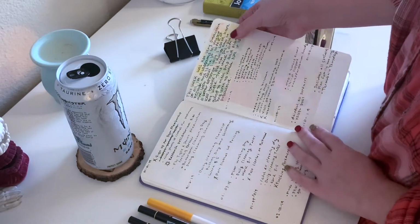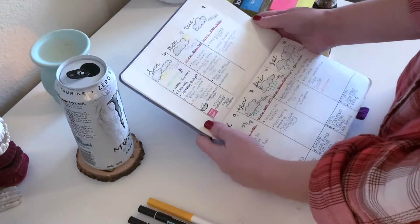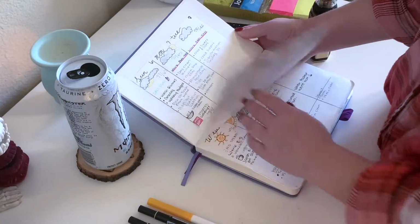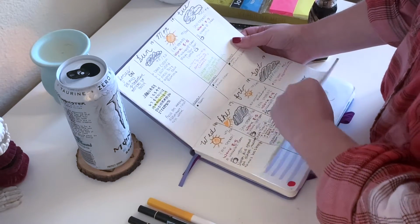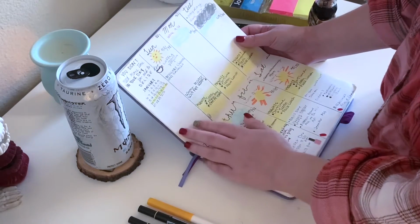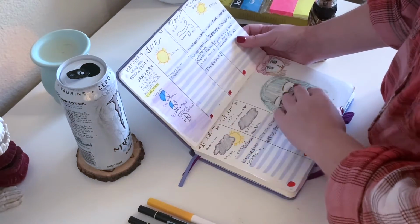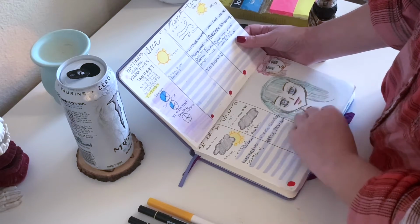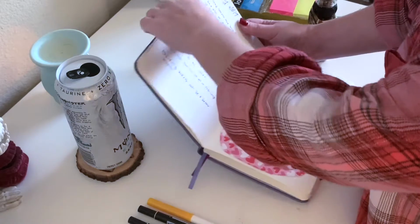This is my dailies for January. I did a lot of interesting things in January. I really like this spread. I cut it out of a different bullet journal that I accidentally spilled coffee on. That's why the pages are falling out. These pages were not originally in this bullet journal, so they were taken out of one bullet journal and put into here. And then that's a drawing I did of a really pretty girl. I thought that was super cute.